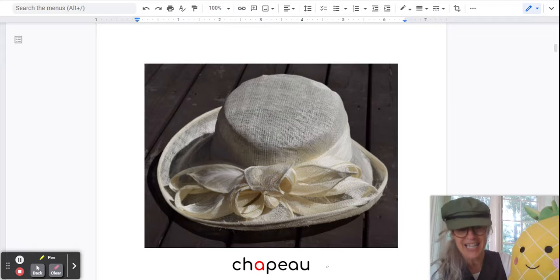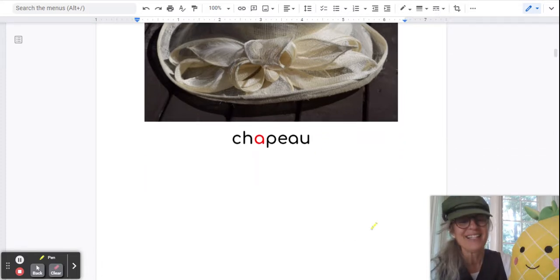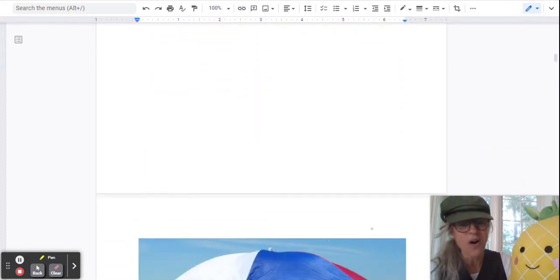Now, can you find the letter that gives us the A sound? Chapeau. Oh, if you pointed to this one, you are correct. The clue is it's in red, en rouge. So one more time, this is our word, chapeau. And please, my friends, remember to say it out loud. No need to be shy. When you say the words out loud, it actually makes you learn them a little bit faster. Chapeau.